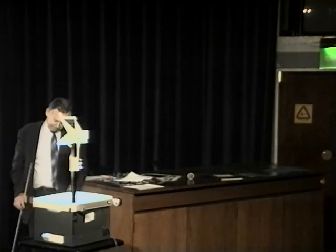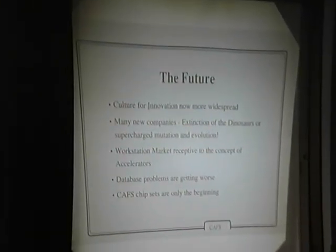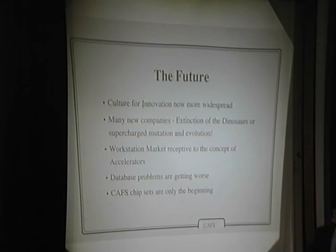What about the future? I've alluded to some of these observations already. The culture of innovation is now much more widespread in the computer field. There are many new companies. Microsoft's capitalization is now the same size as IBM's. And we see the extinction of the dinosaurs, or if they don't become extinct, then they've got to undergo a sort of supercharged mutation and evolution. And anybody who's lived through ICL in the last 10 years knows what that means.